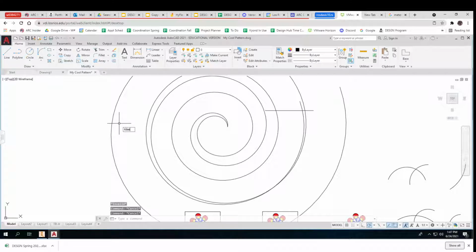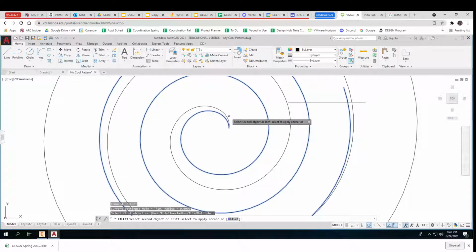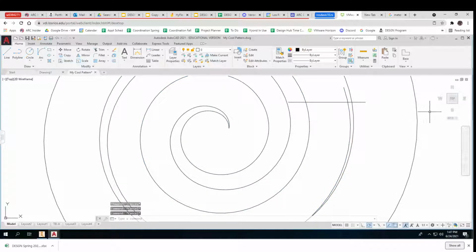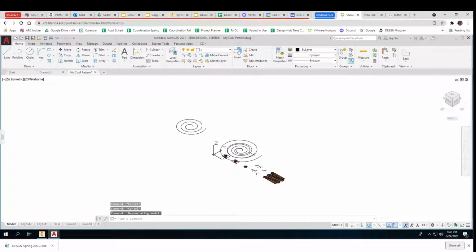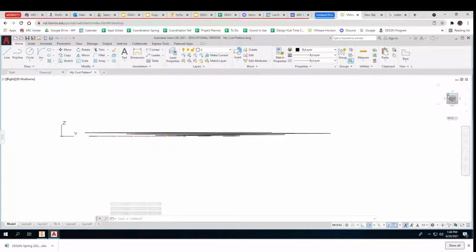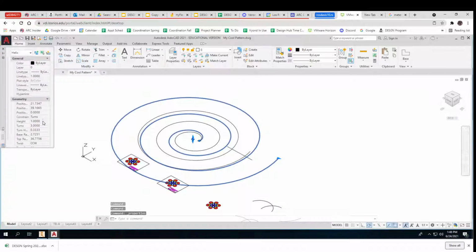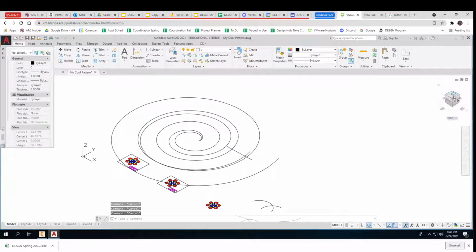Let me do a fillet here. It's not planar. What did I do? Thought everything was all in one plane. Oh, man, look at that. I pulled it upwards. But you get the picture, right? I made that one. Where is my Z? Is there a select all flatten command? There is actually. It's called flat shot.